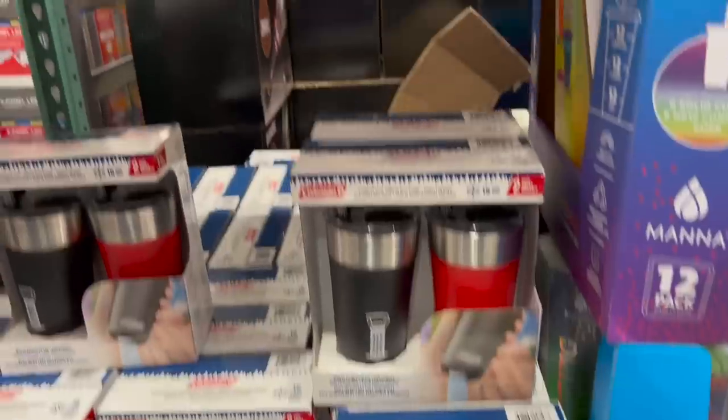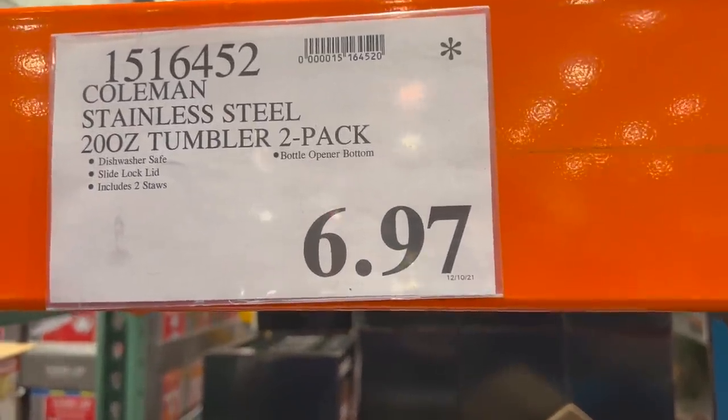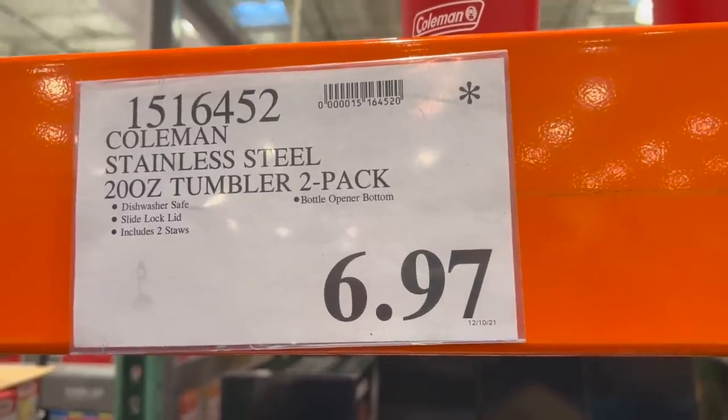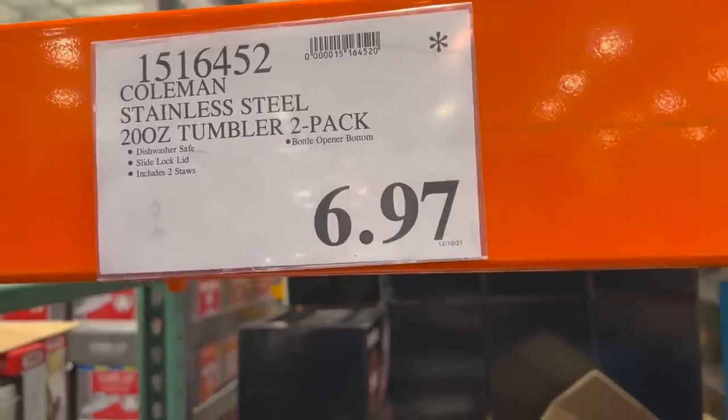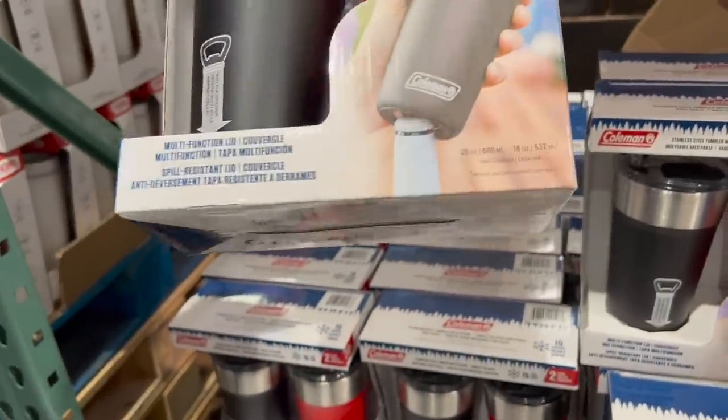Yeah, so this has a star on it. So that means it's on special or just a really, really good deal. It means it's not coming back in after it's depleted of inventory. Okay, so it's the Coleman stainless steel tumblers, a two-pack, the 20-ounce tumblers, $6.97 for two of these. These are hot and cold.